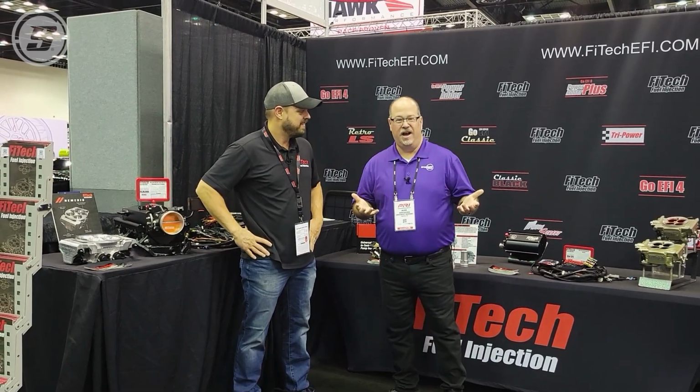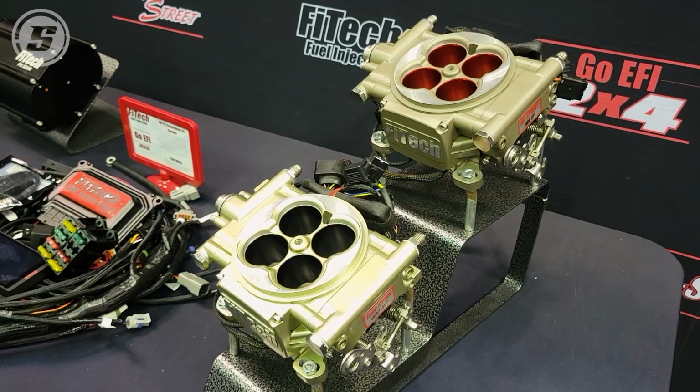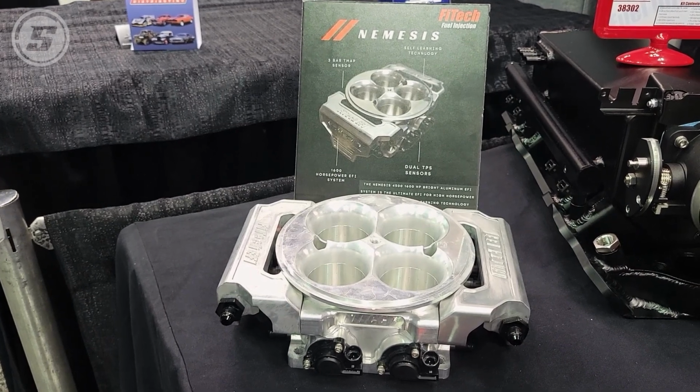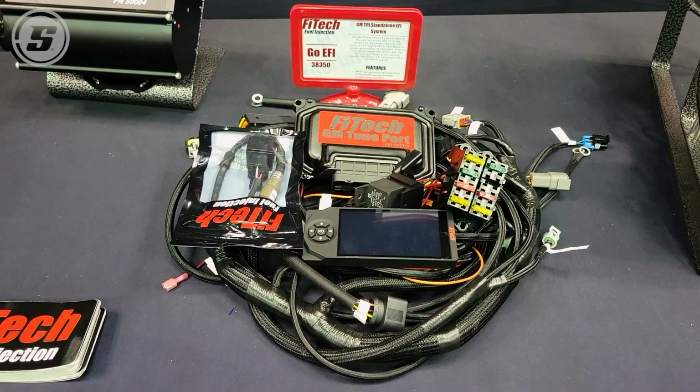So PRI, it's all about performance parts, racing. We carry everything from your basic throttle body all the way up to your 1,000 horsepower LS systems, your trans controllers, all that stuff. What's new with FiTech? What did you bring to the show?